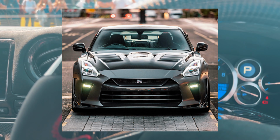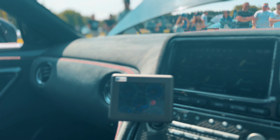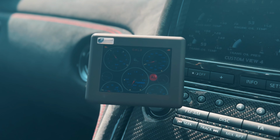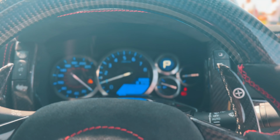That is 1,800 horsepower of GTR. Ridiculous.